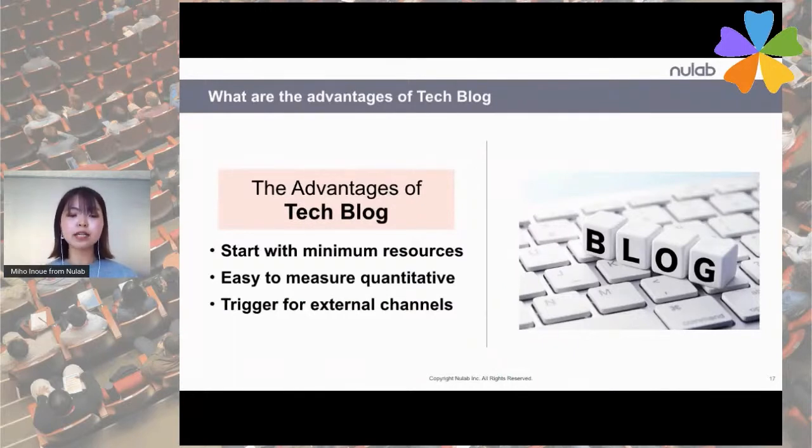The second point is that it's easy to measure the effectiveness. You can measure blog effectiveness, like how many people read it. You can see this by using analysis tools such as Google Analytics, or simply by looking at the number of shares on social media.